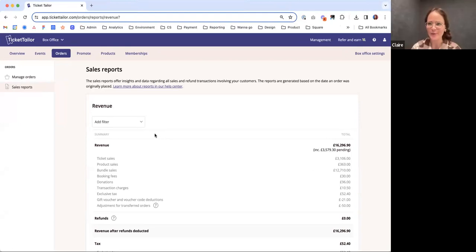Cool. So I'm showing my screen now, and this is what it looks like for our box office. The way to access it is via the orders section here. You now have a side section on the left panel, which is where you manage your orders, and now we have this new section, which is the sales report.